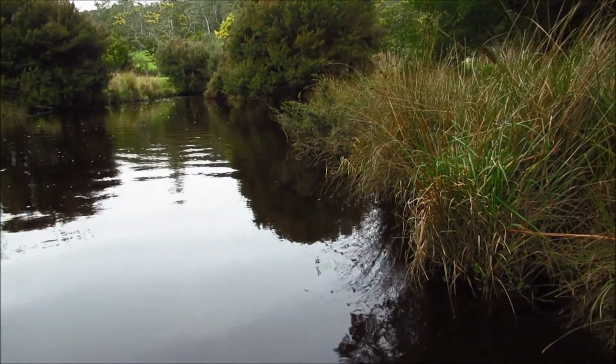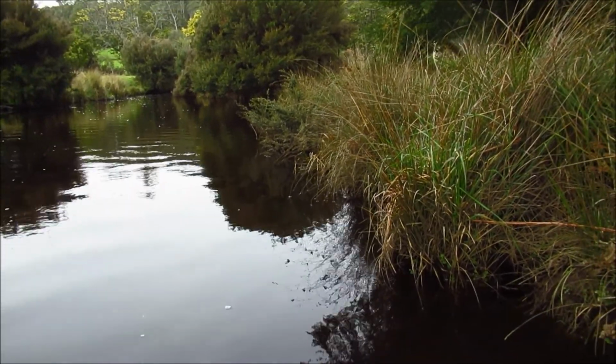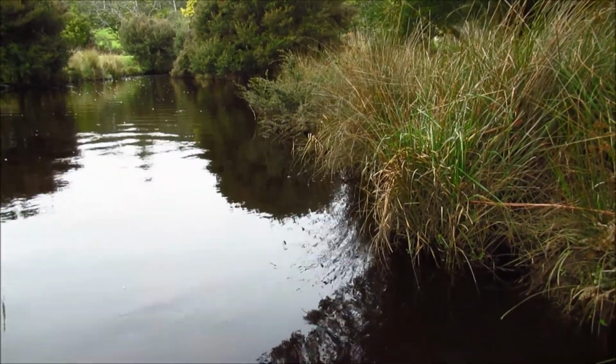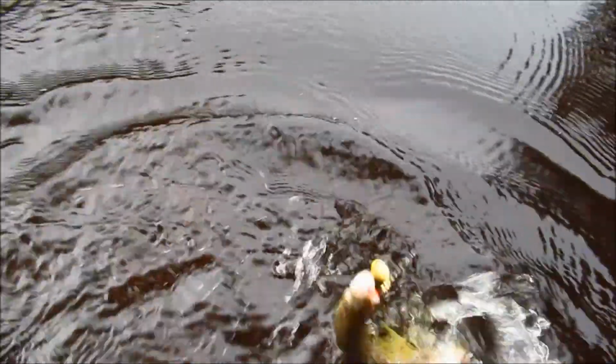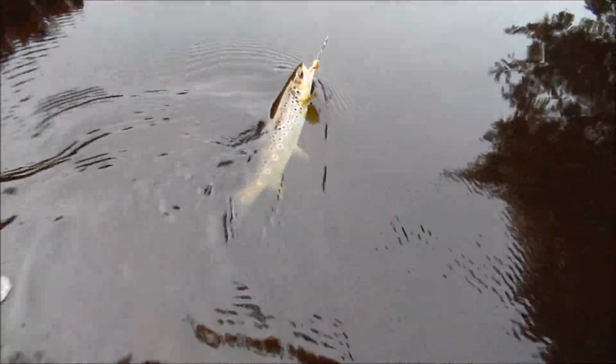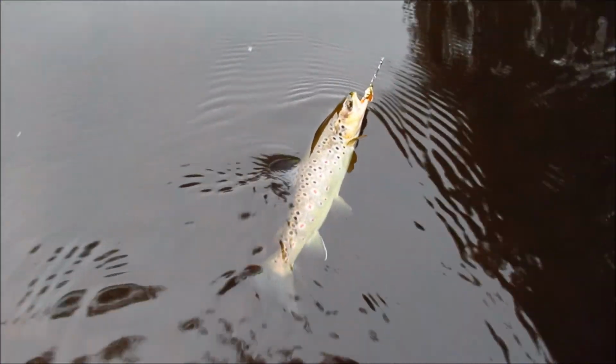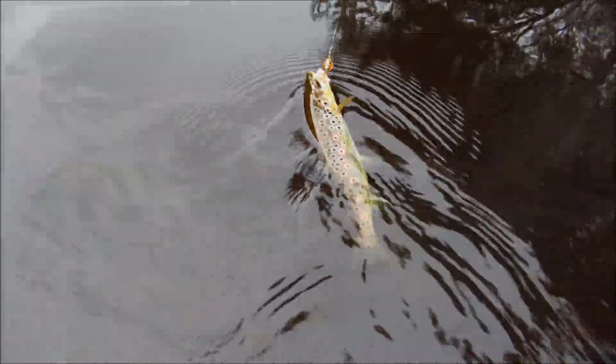And they've taken right off that long cast up past the tea tree overhanging there and brought it back, and he took it just this side of the tea tree, close to that river bank. So nothing big, and that's a legal size fish. Trout, believe it or not, here in Tassie, which is bloody ridiculous. They should be at least 30 centimetres, not 22 bloody centimetres. I can't believe it. Just cannot believe it.